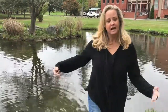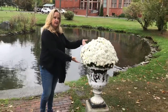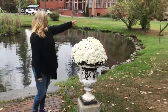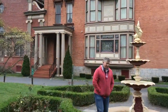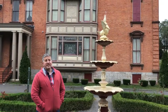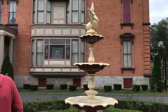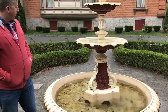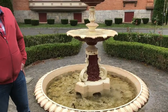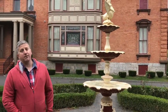In Congress Park, we have this cute little pond with all our duck friends, and we also have these urns with flowers, which might look familiar to you. We also have a very cool fountain over there. Let's go take a look at that. So you've seen this fountain at the Disney Saratoga Springs Resort. This is where it lives in the Congress Park here in Saratoga, and it's really pretty. It seems to be very old. I couldn't tell you how old it is, but it's a really great addition to Congress Park here in Saratoga.